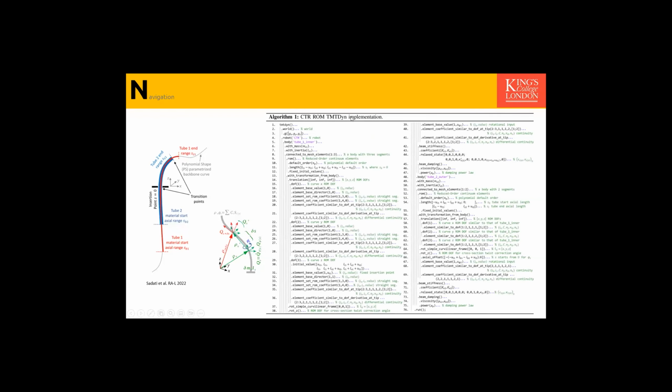Using TMT-Dyne, we integrated all of these features, and this is the kind of interface that we use to model the whole system. The good thing is we could capture different types of translation of elements along a single backbone. Later on, I'm going to show you how we use it for modeling growing robots.